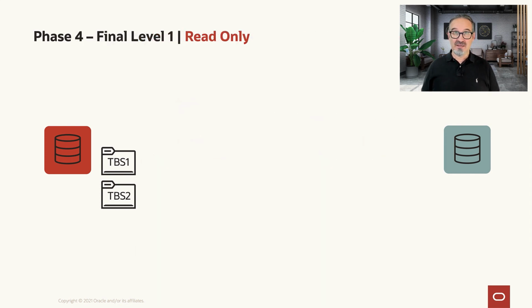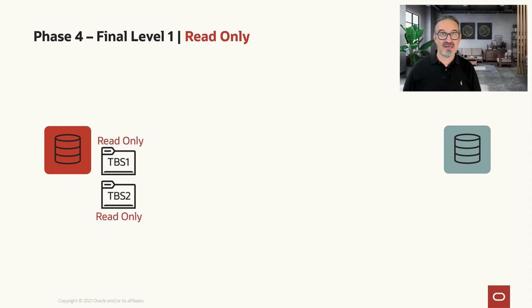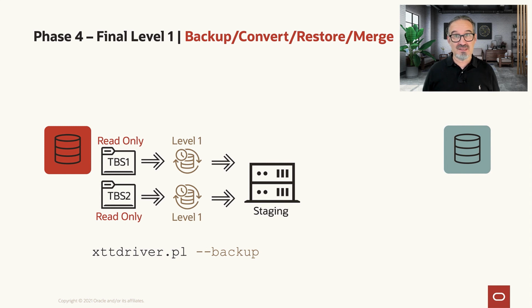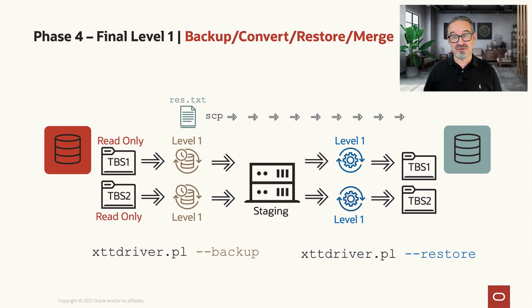Then the final stage. Now downtime starts because I have to set my data tablespaces read-only. Tablespaces are read-only, the application is stopped, of course, or maybe you can switch the application into a read-only mode as well. The final incremental backup will be written into the staging space, res.txt copied over again, and then xtt_driver.pl --restore. And so it will be restored, converted, and merged in one pass. It's there, all is good.